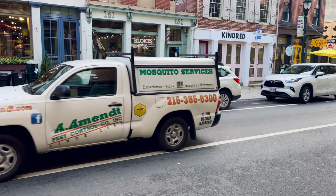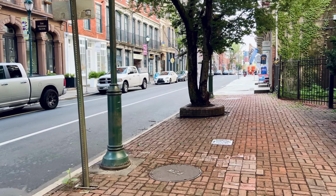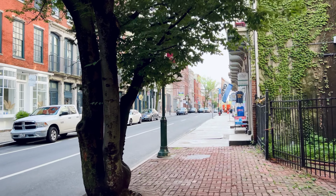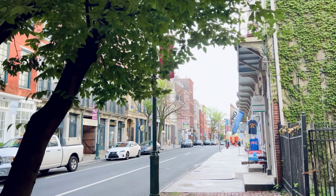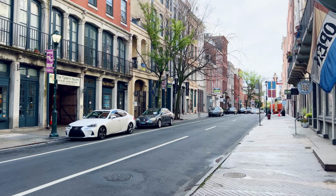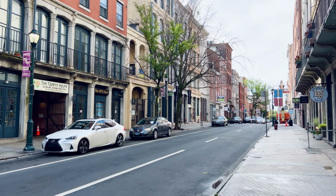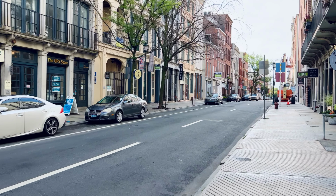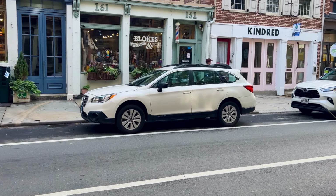Last but not least, we're going to stop by Old City. You can really feel the history as you walk around this neighborhood. You've got the Independence Mall, Ben Franklin Bridge, and the Liberty Bell close by if you're interested in any of these historic attractions. In my opinion, this neighborhood is also home to some of the most beautiful cobblestone streets and cast iron buildings. It's beautiful to just walk along, and it gives a very Soho vibe if you've ever been to New York. Old City is also home to many great coffee shops, restaurants, and art galleries.